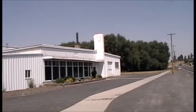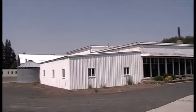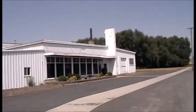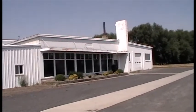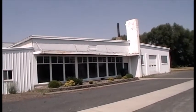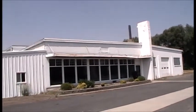Well, here's a little something for all my Red Power friends out there. This is the old International Harvester dealership building here in Oakdale, Washington. And the date on it says 1954. So the Charles Fanning Building, F-A-N-N-I-N-G, Charles Fanning Building, 1954. So I'm guessing a lot of Farmalls rolled out of here.